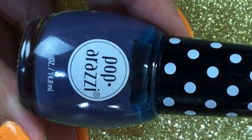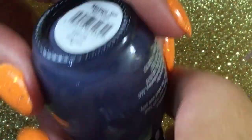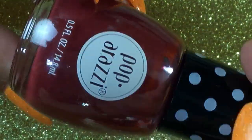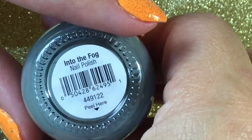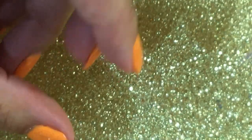Okay, so now what else do I got in here? Let's go through these Paparazzis. A lot of these have not been worn, so this one is Mixtape Jam. I think I'm gonna keep that. This one, oh, you guys know I'm a sucker for these kinds of colors. This is Maroon Moon. I'm gonna keep that. This one is called Into the Fog. It's a really beautiful sort of grayed out teal. Gonna keep that.